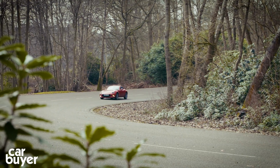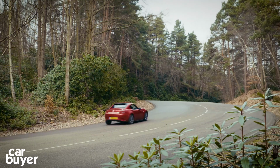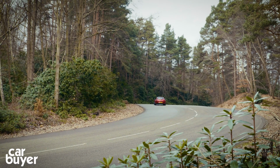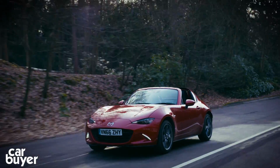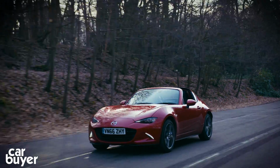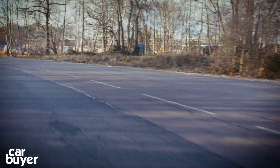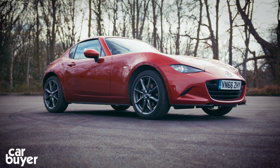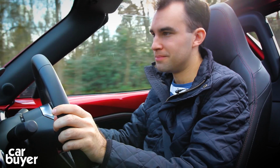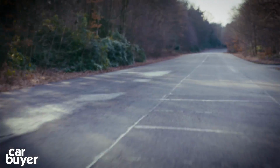And then there's the subject of price. The RF costs around £2,000 more than the standard MX-5, and if you choose a few options like our test car, you could be looking at an MX-5 that costs £26,000. So you really have to value the looks and the extra refinement. But who says sports cars are rational choices? The MX-5 is an interesting car, and its mere creation shows there's life in the sports car market yet.